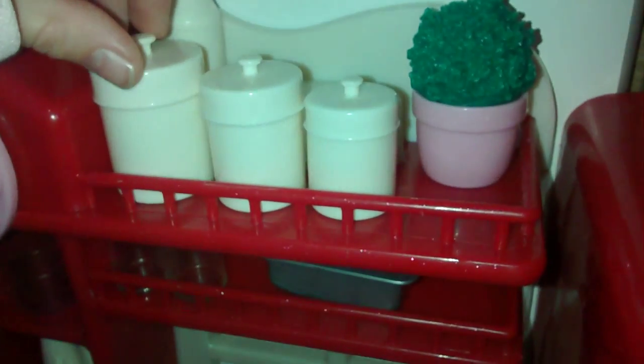And then it has these clear bottle thingies. I don't know, like, containers. But Our Generation really must love these things. And they must come in every furniture piece, because they came with the kitchen. They just reattach. But, yeah, so back to here.